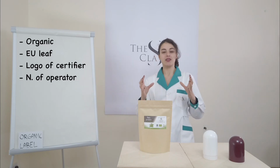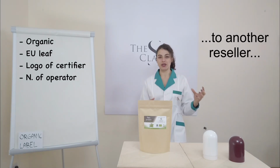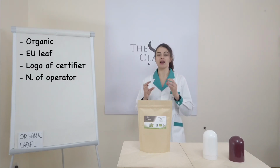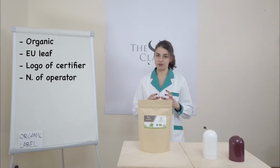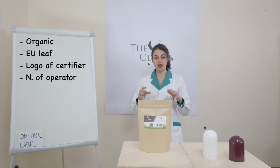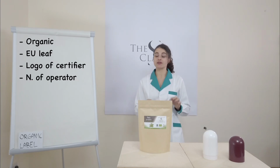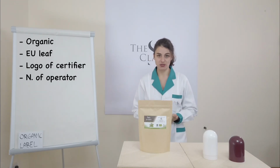If instead the intermediary, let's call it like this, is going to sell to another business, there is the requirement that they get certified by a local company. And this is because everything has to be traceable. If you go on the internet, on the website of the certifying company, and you insert the number of the operator, you will find who the responsible company or person for this product is.